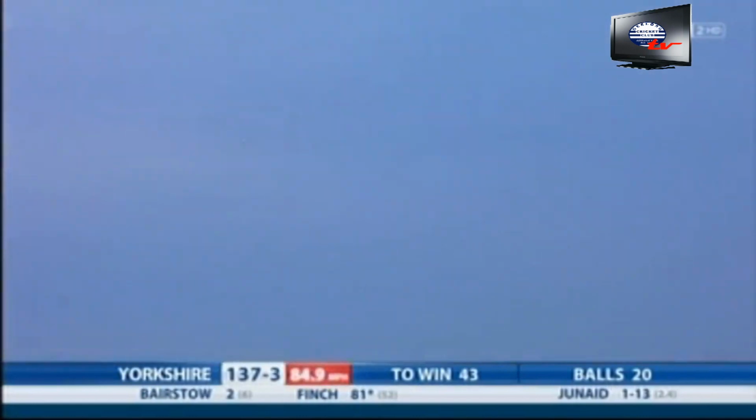Oh, and that's the answer. Fielder comes round, throw it back, please. Got it slightly wrong, just back of a length. And Finch moves to 87, just that fraction out, and he gets the leverage. This is caught in the crowd! Oh, what a catch!